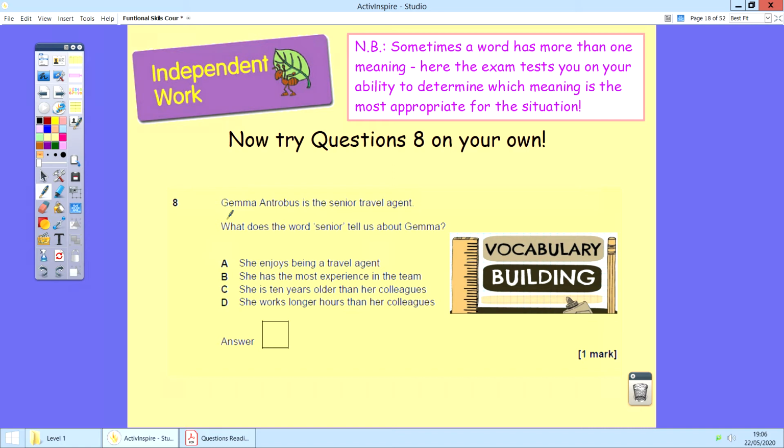Gemma Antrobus, ace name, is the senior travel agent. What does the word senior tell us about Gemma? Right, she enjoys being a travel agent. Well, I don't think senior's got anything to do with enjoyment, so let's cross that one out. She works longer hours than her colleagues, and I don't think that has anything to do with being senior either, but these two here: she has the most experience in her team, or she is 10 years older than her colleagues, because when we think of senior citizens, we think of old people. So it's entirely up to you to pick which one of these it is. I am not going to give you the answer. You have to work it out.